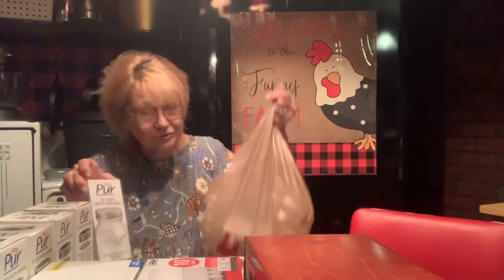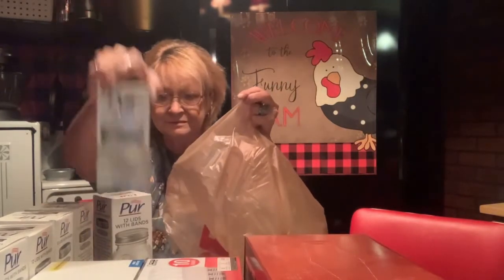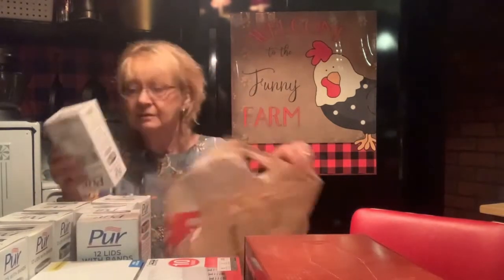So on another trip, I wound up getting 4 more. That was on another trip. That's all that's in the bag, because I left everything in the bag. I knew I wouldn't do a video till I had gone through it for a few visits, just to see if they're consistent on having the canning lids.